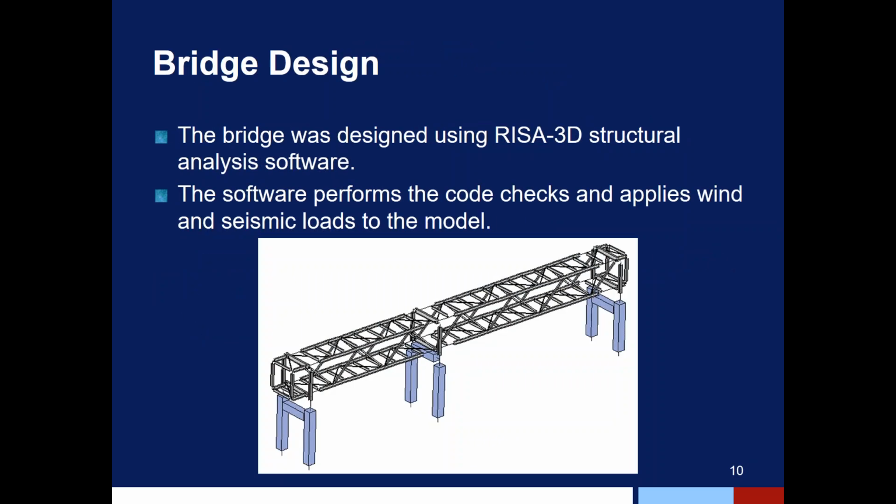We analyzed the structure of the bridge using RISA 3D. The wind, seismic, and gravity loads were applied to the model, and code checks were performed on the steel components of the structure. The loading for the concrete piers was taken from the model, and then we designed those separately from the RISA model.